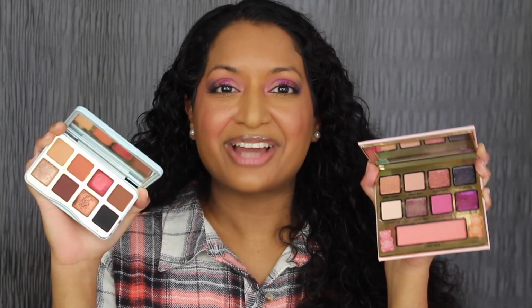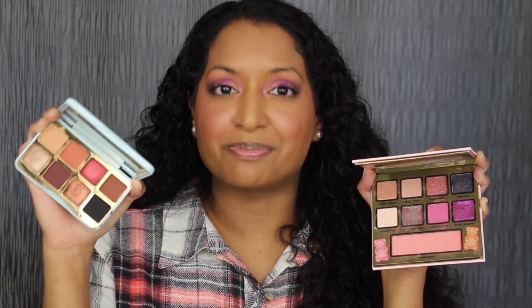I recently reviewed the Too Faced Secret Santa mini eyeshadow palette. I did not have a ton of fallout like I did with this palette. This palette retails for $29 and the quality is better. If you have not seen my review on this palette, I'll leave it right over here in the cards if you're interested.